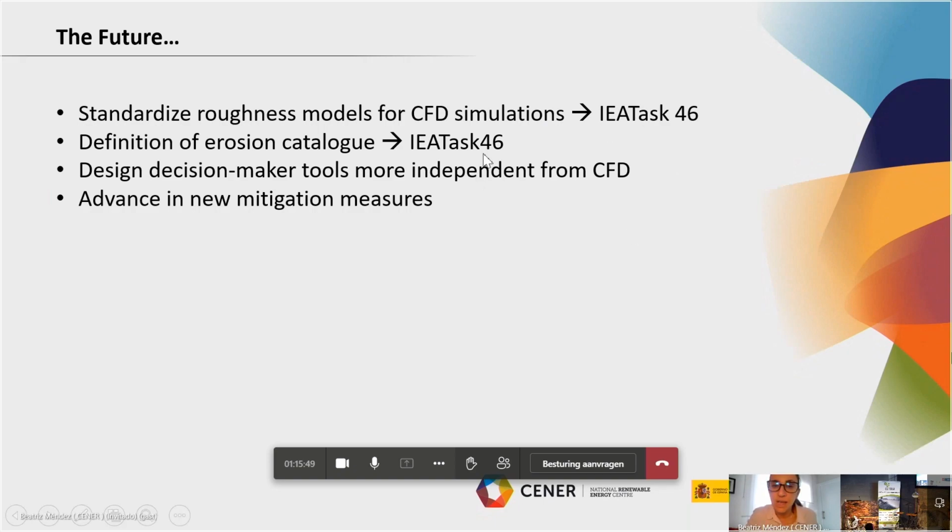Both of these tasks are being performed in the IEA Task 46, which is devoted to blade erosion. It's very interesting. If you are not familiar with that, you can Google it and understand which is the work performed there. Also, my conclusion is that we need to have decision maker tools independent from CFD or very complex computations, in order to be used by the industry and to decide where to repair our blades, and which is the best moment to repair our blades.